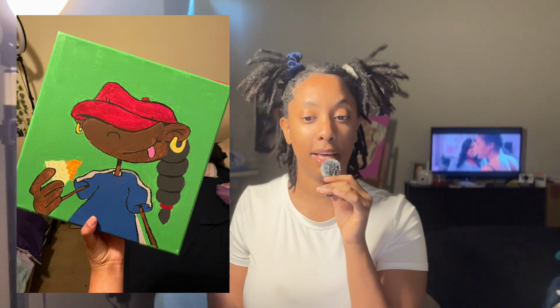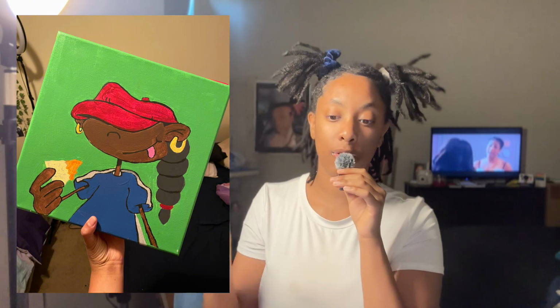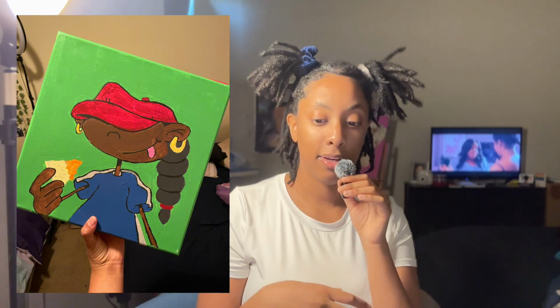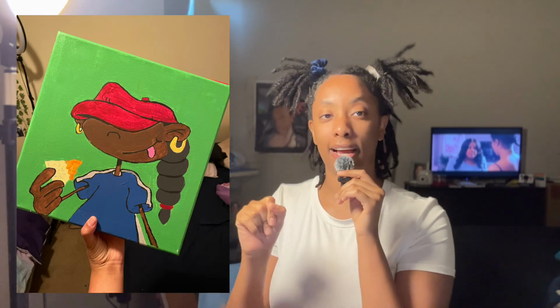But the lines don't look that bad. I think I was getting used to outlining the cartoons at this point. But yeah, it just needed more layers. But I think I give it a 4.5 out of 10. Okay, so this one is my favorite Jordan, y'all.